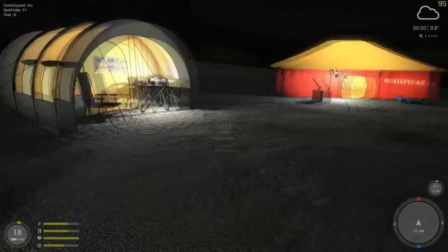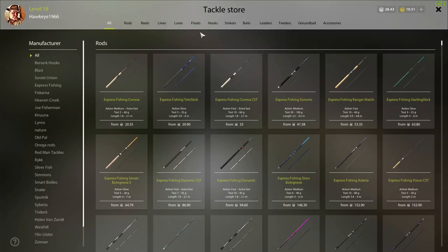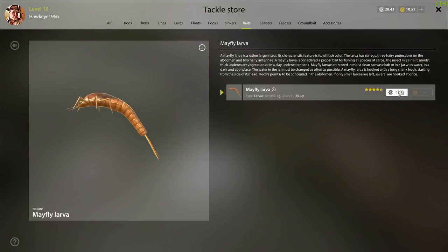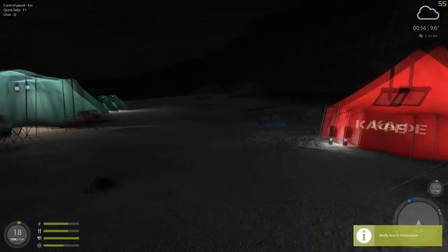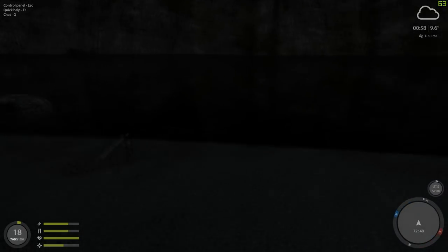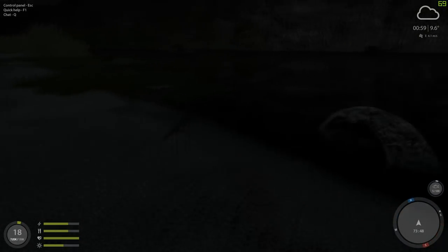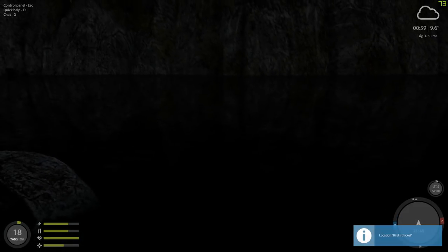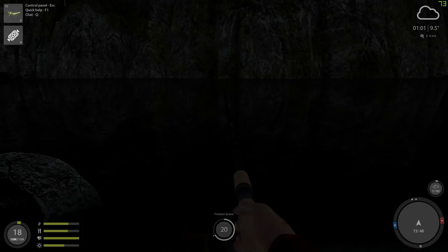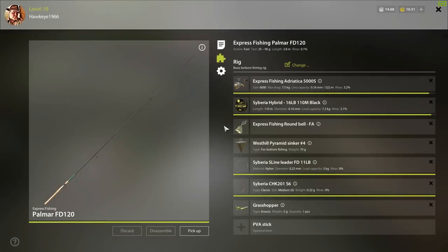Oh, that's a grocery store. Okay, please, please, please let them be in stock. Yes. Mayfly larvae. Yeah, they run out of stock really, really quick. But yeah, I'm going to go ahead and put this out for some trout in the early morning. See if we can get us a decent sized trout.